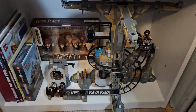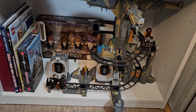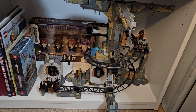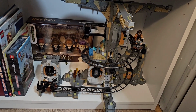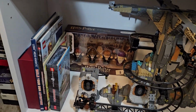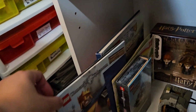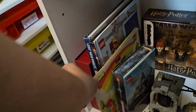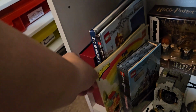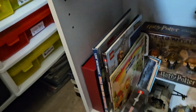And then at the bottom, this is kind of overflow. Obviously, this is the bottom half of Gringotts. I really like this bottom half of Gringotts. I just cannot display it, so it lives there. Some Harry Potter Little People and some cool random books. Knight's Kingdom 2 magnet book, a Fabuland record. That makes no sense. Knight's Kingdom 2 thingy.